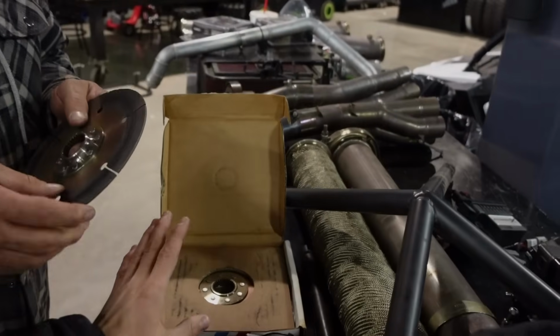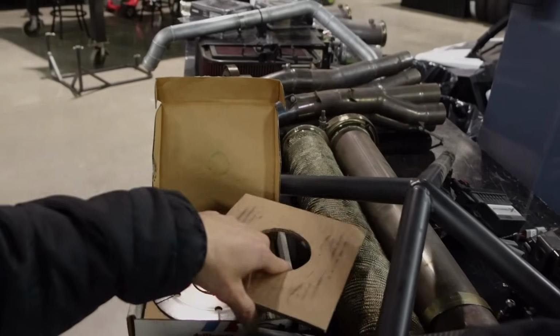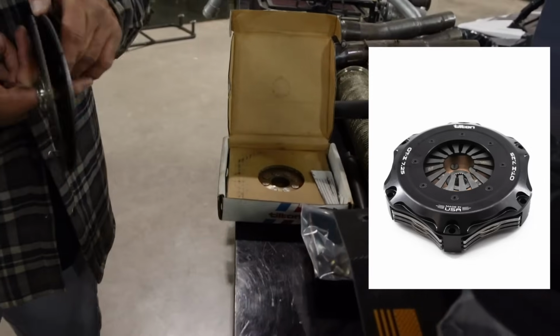Now, the clutch we run in the truck is a 7 1/4 triple disc, and this is kind of what we have to run. My dad's going to explain why. It's a good thing and it's a bad thing. The good thing is it works. The bad thing is you can't slip it at all.